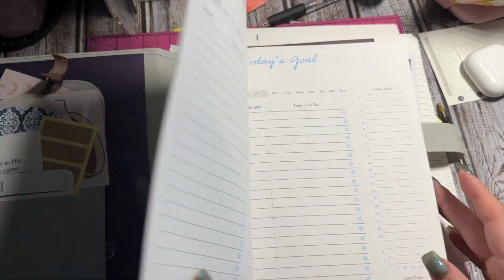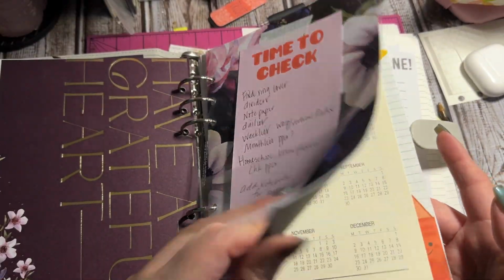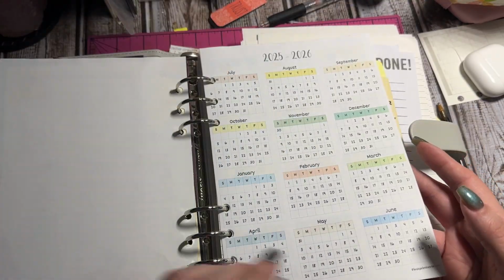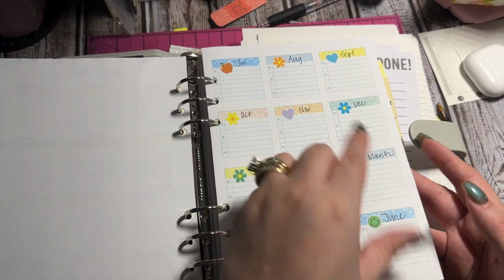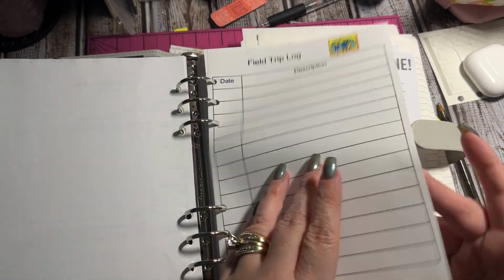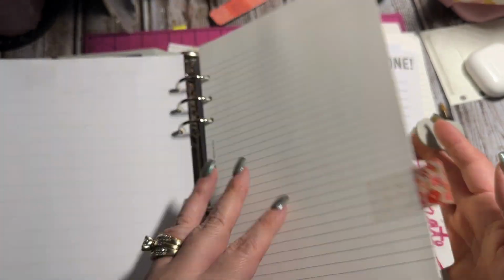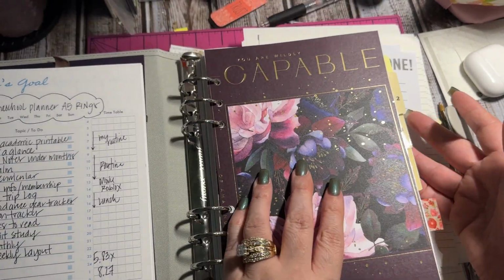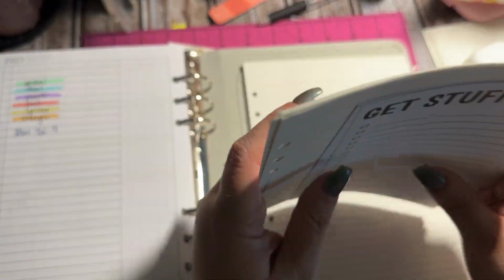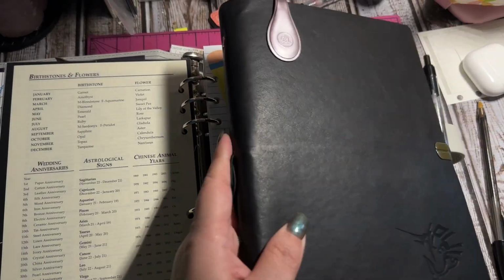But this is what I was going to do. I just printed out little printables like this, and then I had important dates, curriculum listing, and then a field trip log. So this is all just an old A5 setup. That's what I thought I was going to do with my A5, which now that I have this here, I probably want to take this and put it.